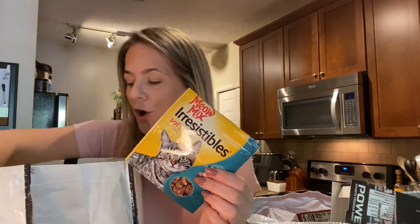These little treats for the dog. This was really good, this roasted garlic and herb.